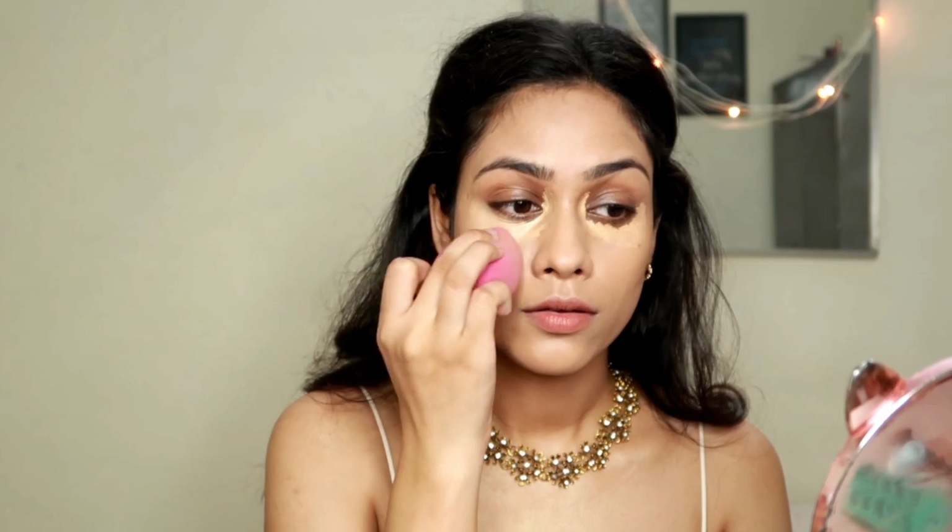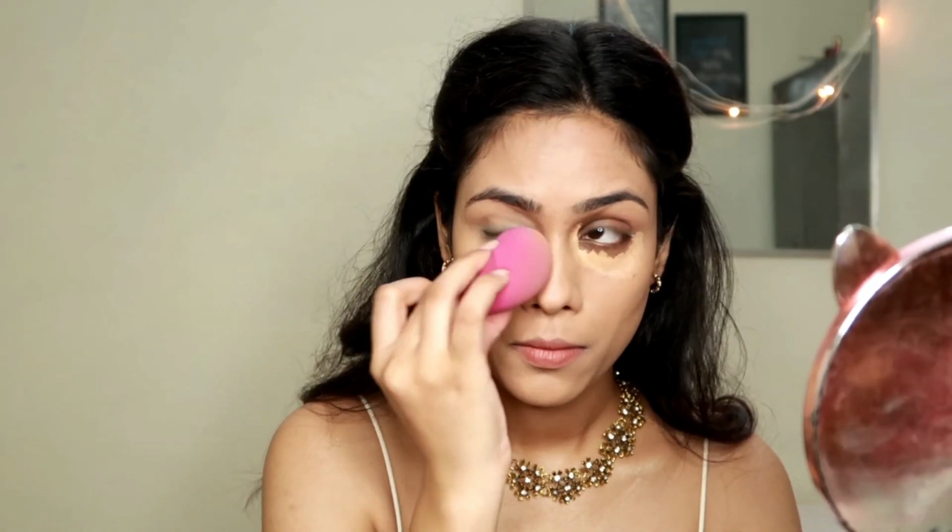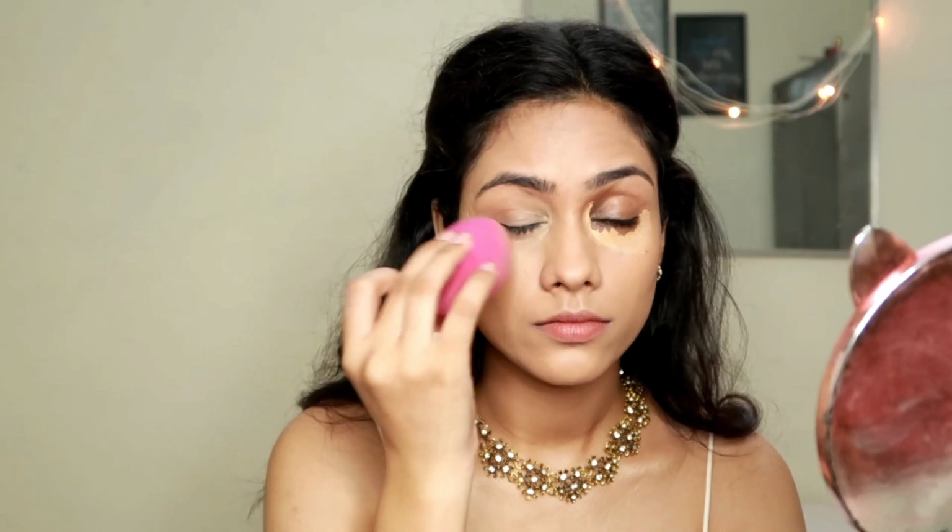I mean, I just use this one to cancel out the darkness, and then I use different concealers to highlight my face, but this is a constant. I just cannot do without this concealer. I love this so much. So I'm just gonna blend it lightly with my beauty blender, and just a little bit amount of this, I'm just gonna take that on my lids as well to cover that darkness.